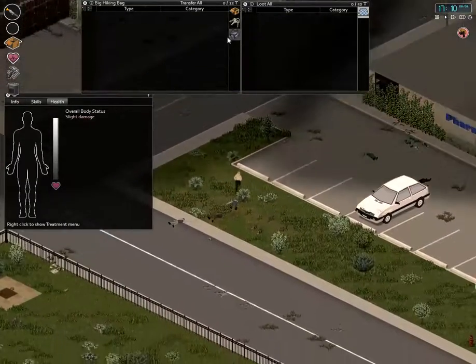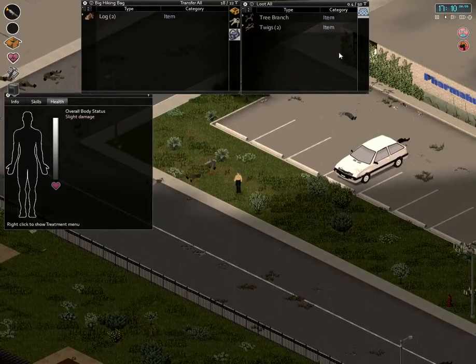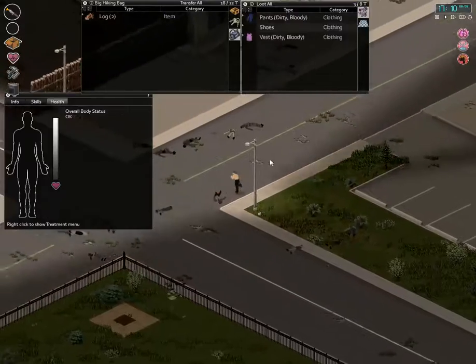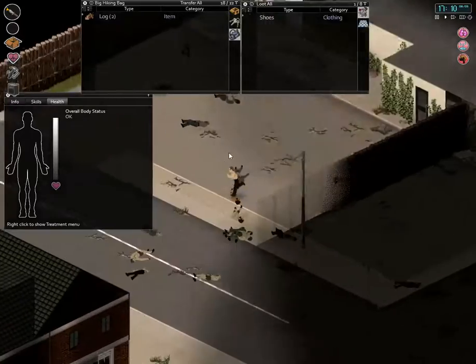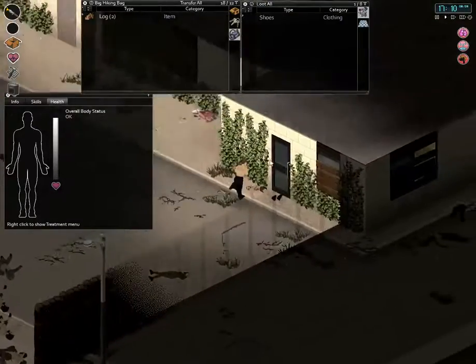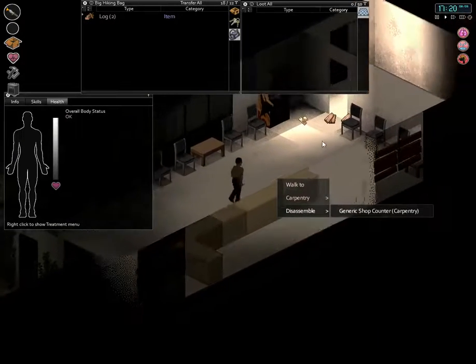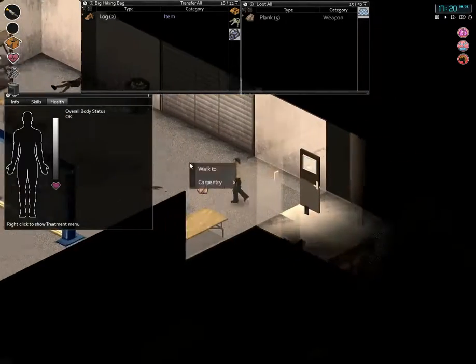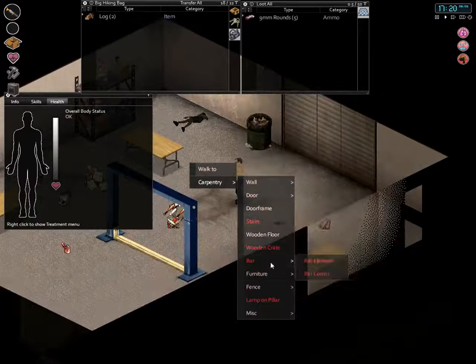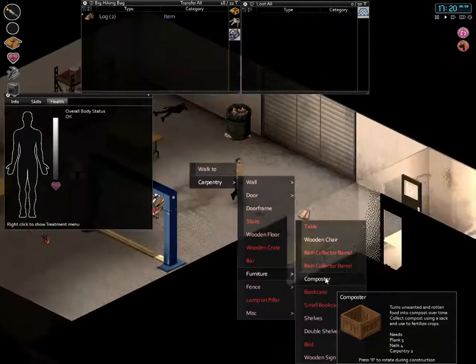Take those two logs. I can do. Prefer to get the wall done, but it's still raining, so I kind of need to get out of the rain. I don't really want to disassemble the stuff here because my crafting is crap, so. I can build a composter. Right, so that's fine. Let's build.